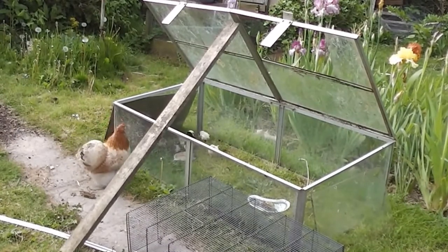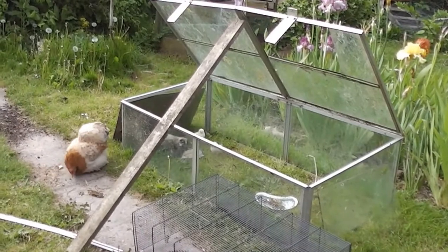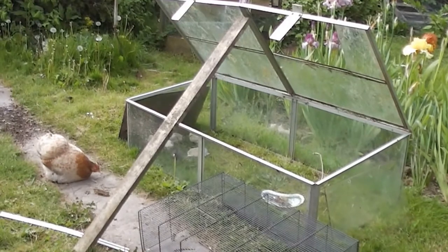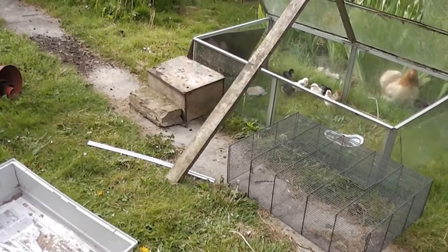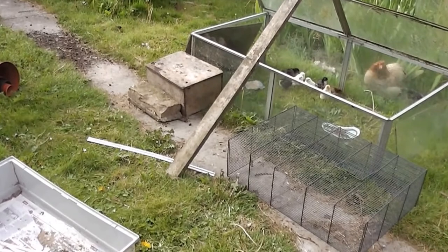The only thing I can do is put a step up, I think. Put some steps up, and then she'll be able to see over and then hop. So I'm going to do that now. Back in a minute. Right, there we go. I've got the steps in place.